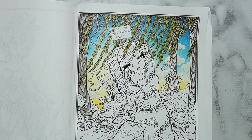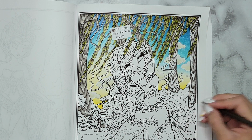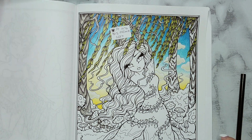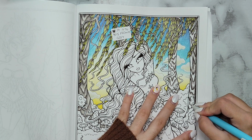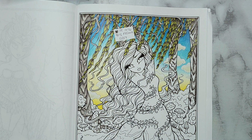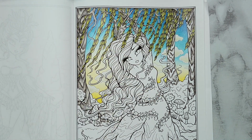Okay, I think that's going to be bush as well, but let me just double check with my reference here. Yes. Okay, so we'll have a little bit of trunk kind of peeking out from here. Oh no, that's mushroom. Oops. Oopsies. All right. Okay, I think that looks good.